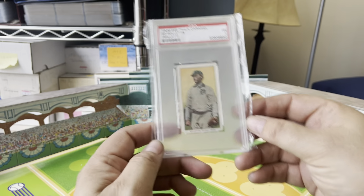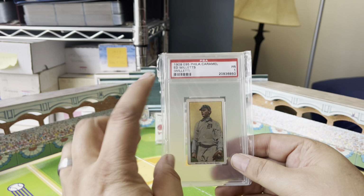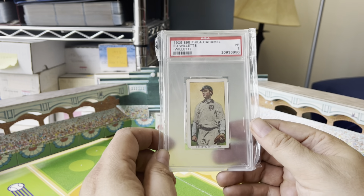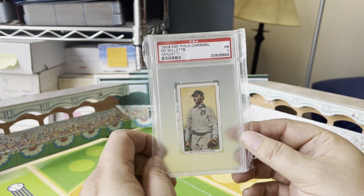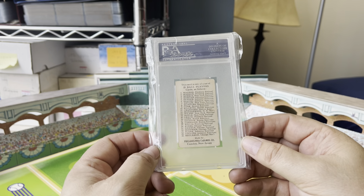This is an E95 caramel. This is an individual named Ed Willets. You can see here, it was spelled Ed Willets, but it's actually Willett. It's singular, the last name. Member of the Detroit Tigers, a poor 1. Still looks pretty good for a 1.